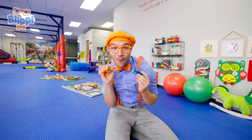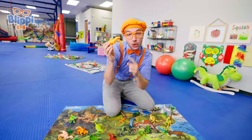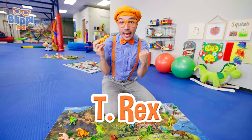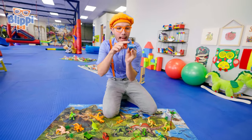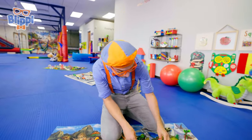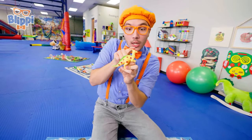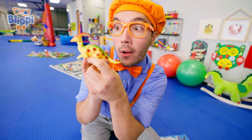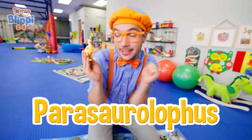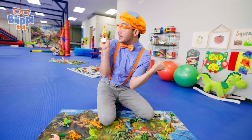Yeah! Whoa, let's see how many dinosaurs we can name. Ooh, you know what this dinosaur is? Yeah, this is a T-Rex. Look at this one. Yeah, it's a Stegosaurus. Whoa, this one looks really funny. It has polka dots and look at this on its head. Whoa, this one has a really tricky name. It's called a Parasaurolophus. Rah, rah, rah. Oh, are you hungry, Parasaurolophus?